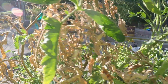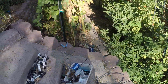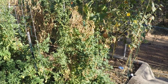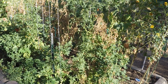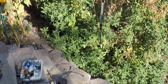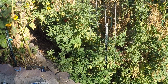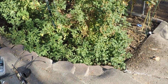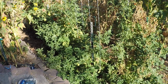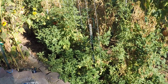Let me get out of this mess so you guys can really see something anyways. But again, it's the 7th or 8th of August, and these plants down here, the Romas, seem to be doing pretty good. Now I thought they're supposed to be a determinate, but I've been picking off them for a while, and they're actually, besides being wild and don't want to grow up a trellis, have probably done as good as the other ones.